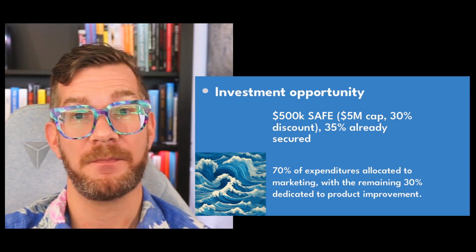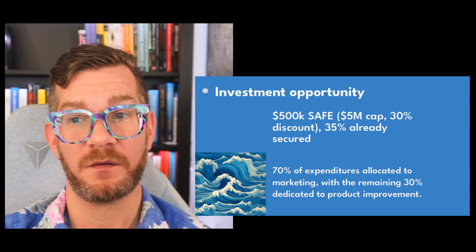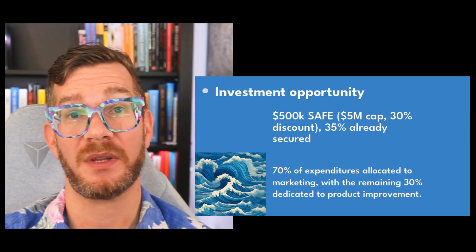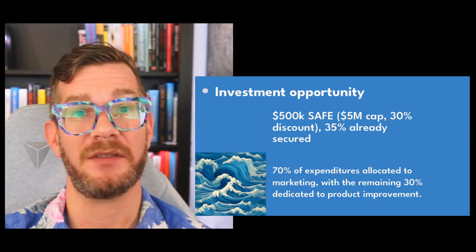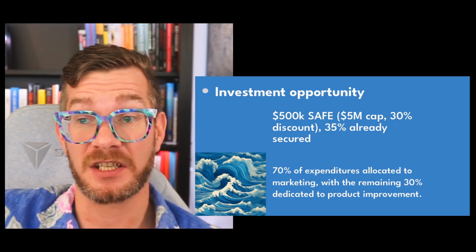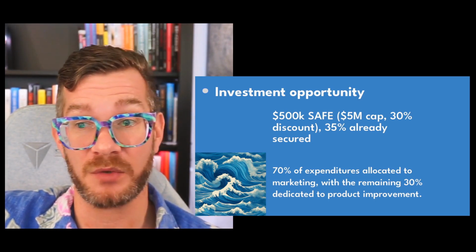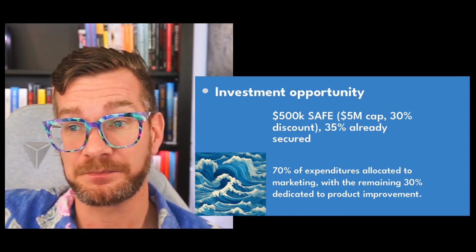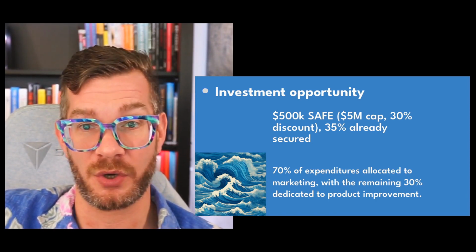Maybe that's okay. But if they're hoping for a lead investor to come in, then they will do the negotiating, right? And so at that point, what's on the slide is irrelevant. This is going to get negotiated. The challenge is that this company is actually making the same mistake as the previous company, which is they're trying to use percentages as a proxy for how they're going to spend the money. 70% of expenditures are going to marketing.